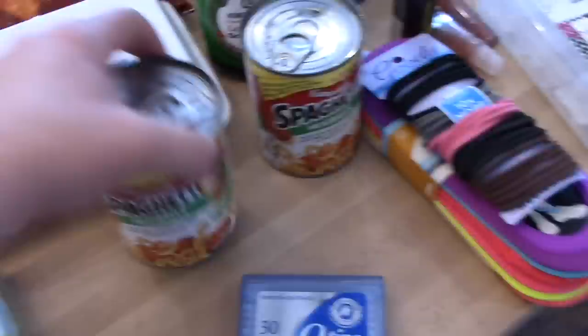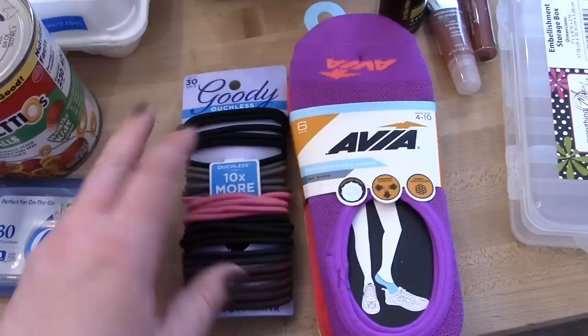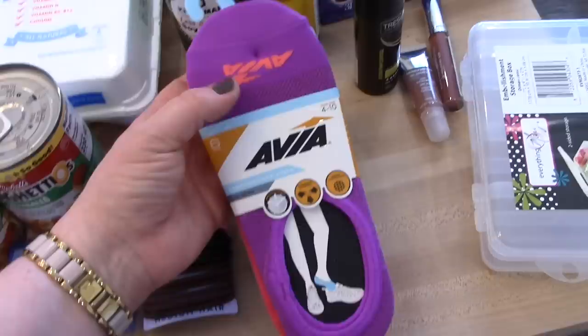I got 2 cans of SpaghettiOs if the kids want to have those while I'm gone. And then I grabbed some hair ties because there are 2 things that we can never find in this house, and that is hair ties and chargers. So I got those. And then I got some socks just for myself to wear with tennis shoes. These are the kind that I usually like, the no-show socks, and I thought these colors were cute.